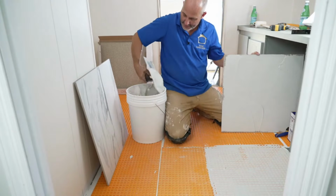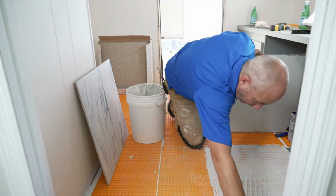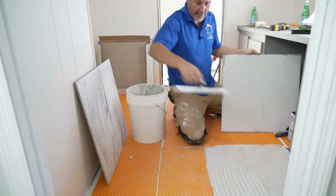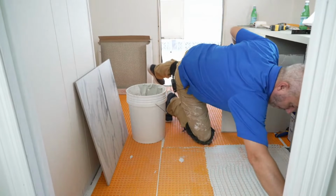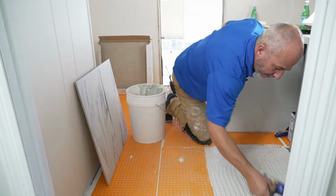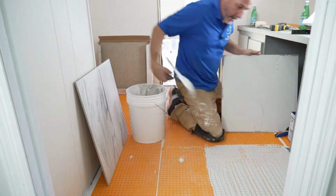Now, we're going to throw on our more thin set now. I almost forgot. I was so busy chatting. And we're going to do some directional troweling towards ourselves, creating a bed of cement for this tile to sit on. There we go.